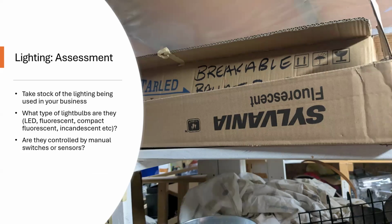So, lighting. Do a little lighting assessment, take a look at what's going on with the lighting in your building. If you can't tell by looking at the light fixtures what type of light bulbs they are using, a good trick is to go look at where you keep your spare light bulbs, and whatever kind those are is likely whatever's there.